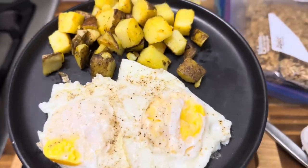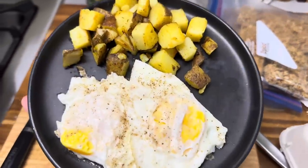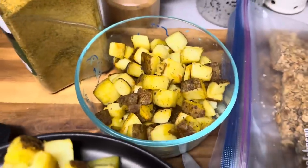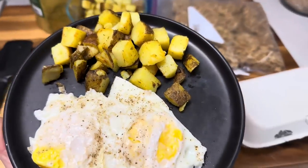This is gonna be lunch, because we made these granola bars and the kids crumbled them up and ate granola for breakfast. It is 11:33, so this is like a brunch lunch. Made a whole bunch of potatoes with our Redmond's Real Salt. Y'all know we love that. And this is our easy meal.